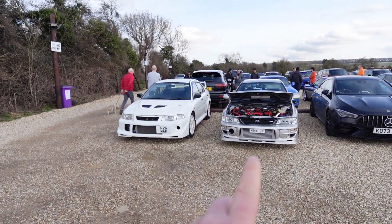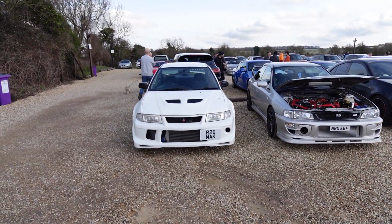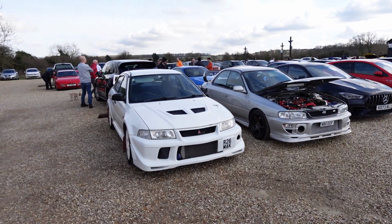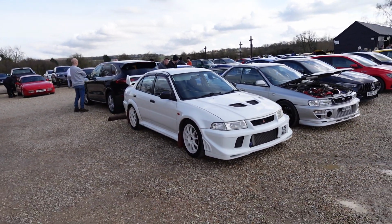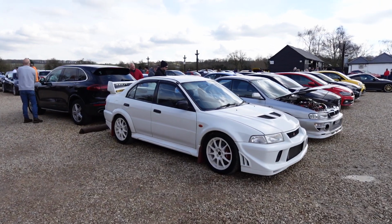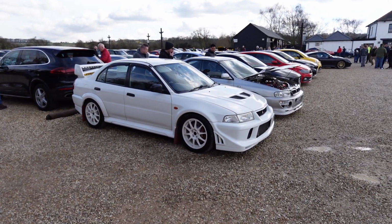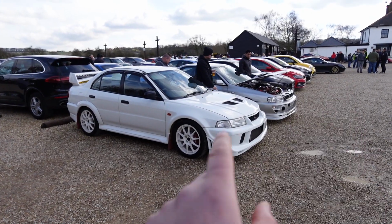Right, so growing up, these two were always put head to head, Subaru Impreza and the Mitsubishi Evo. If you had to pick, what would you take? I think I'd have to take this. What's this, the Mark V Mitsubishi Evo? Looks so cool, so clean, white with white wheels. That is a lovely spec. If it was me, I'd take the Evo, but what camp are you in, Subaru or Evo?